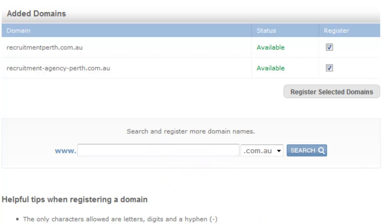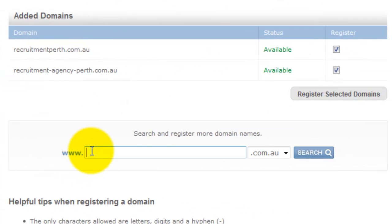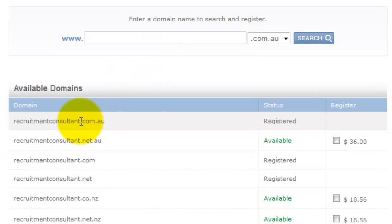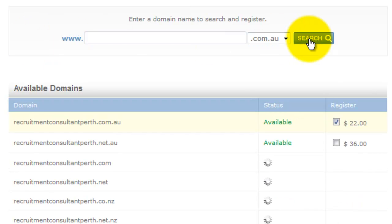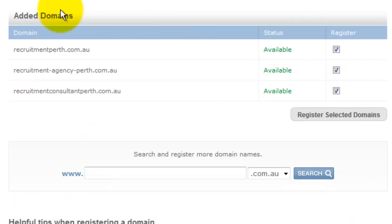And you can see that you just keep working through your spreadsheet one by one, going back to your domain name checker and registrant. We'll just do a search. That's registered. So we'll add the term Perth, which is going to help us anyway. And you can see that you just keep going through one by one, building up your bank. Now, you don't have to buy all those. You can simply review those once you've done your due diligence, and then you can make the decision.